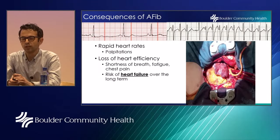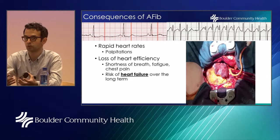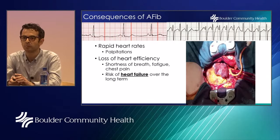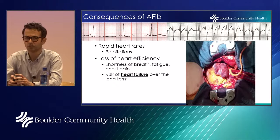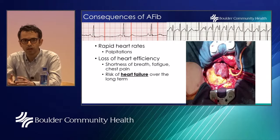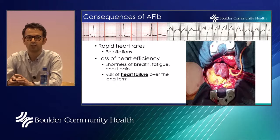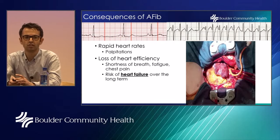Palpitations can be really annoying, and they can actually be really disturbing for patients, especially when they don't know what the source of those palpitations is, if it's the first time that somebody might have experienced them. But the really significant complication of AFib that we worry about has to do more with loss of heart efficiency. So those symptoms might manifest as shortness of breath, fatigue, chest discomfort, and then there is a risk of heart failure over the long term as a result of that loss of heart efficiency.